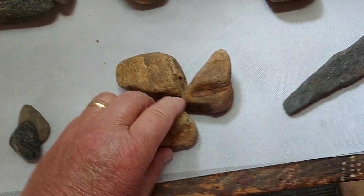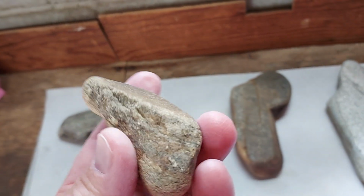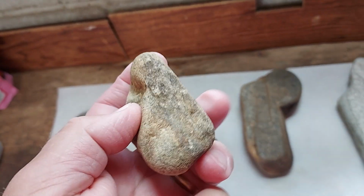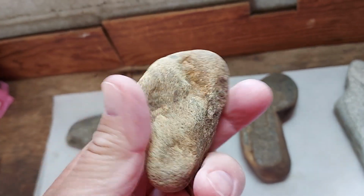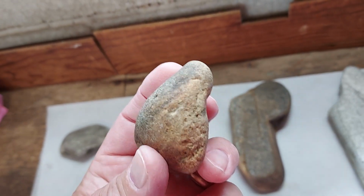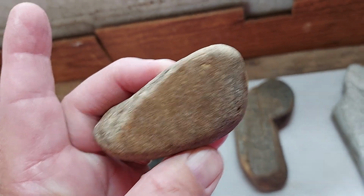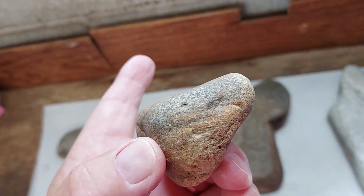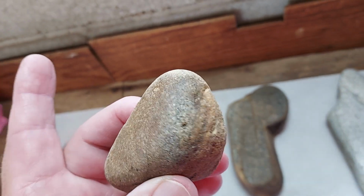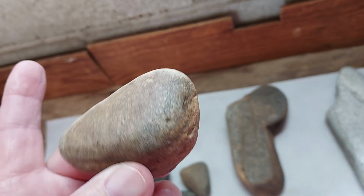Three small palm grinders here we'll look at. It's a grinding surface there. You can see the chipping work on the edge on the side here on this piece. These are what I call little palm grinders, even a little bit smaller than that. A little grinding surface there. And again, you see the wear around the edges. Not sharp. If it was sharp, it would have probably been a broken piece.